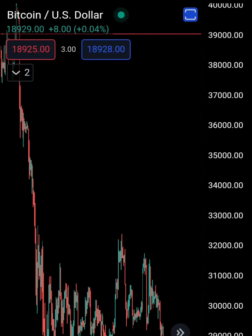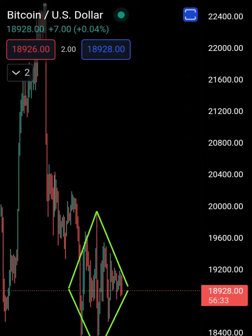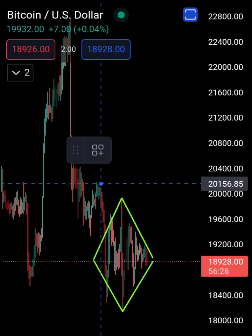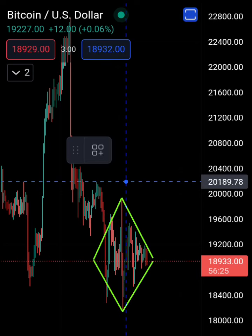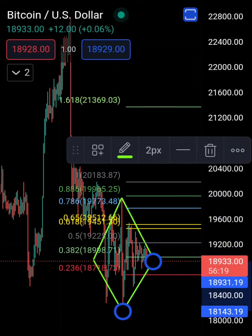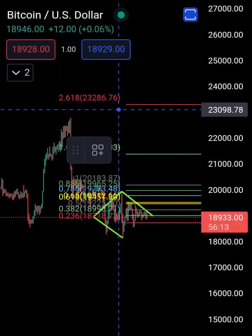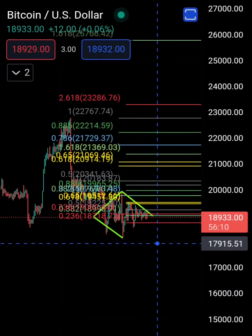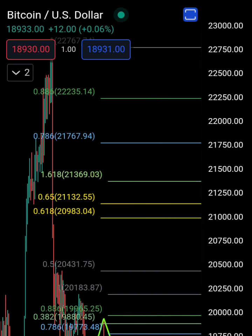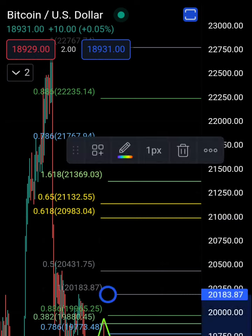So if we're going to look at that over here, what could we see happening over here? Bitcoin can have another pump to the 0.618 from here. We did it, but on that other spot, Bitcoin, I took it from the top of 45 to the 32K. Over there, it was the 0.618 can take us to 21. It went up to the 0.65, so 21,132. It will just be a pattern repeating itself.